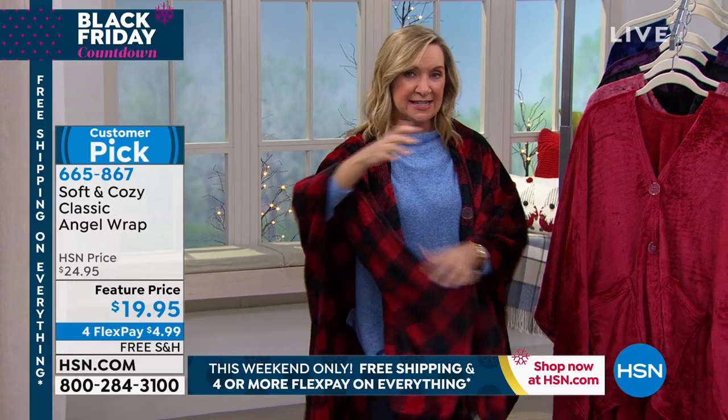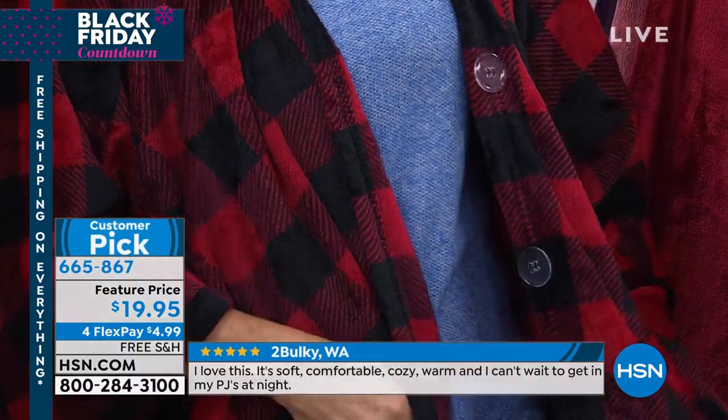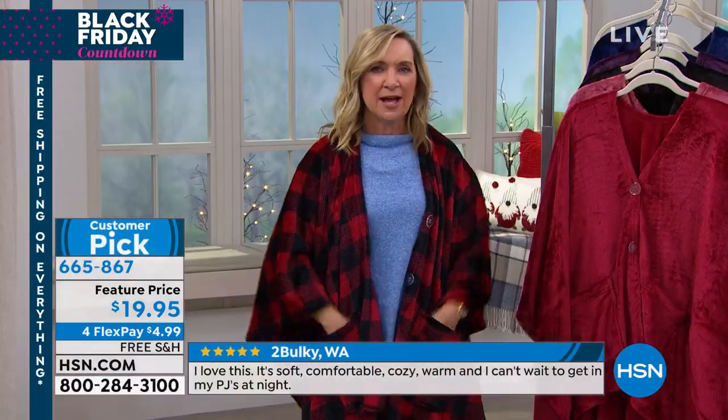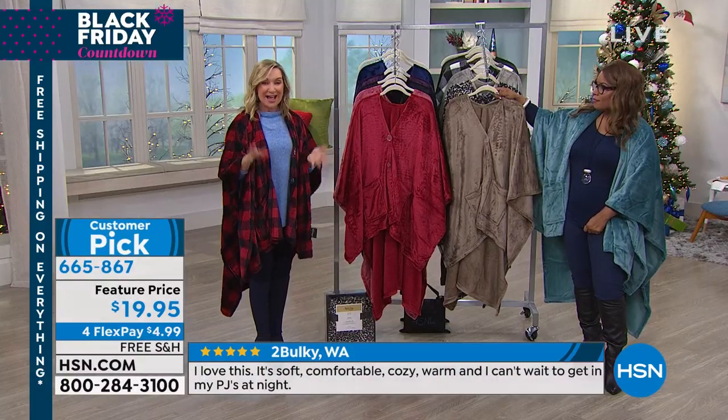It has a sleeve, or it drapes over the sleeve. There's no button or clasp. You have two buttons here in the front, and it has nice big pockets. So great alternative to a robe. Great gift because you don't need to know a size. Yes. And we have lots of colors and patterns for you.